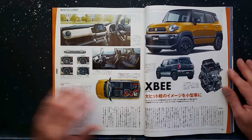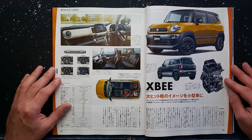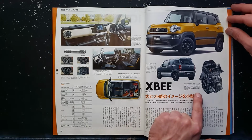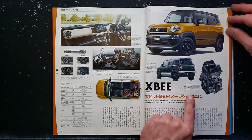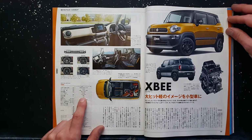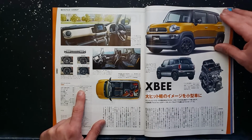Over we go. The Xbee. The Xbee, I don't know much about these things. I always thought that was like a mini Hustler. K10C engine. 150 Newton meters of torque. 6-speed manual. Fits your snowboards in it. What have we got here? It's a 1000cc. How long's the thing? That's interesting. I wonder if it's actually bigger than a K car. It kind of doesn't look like it.